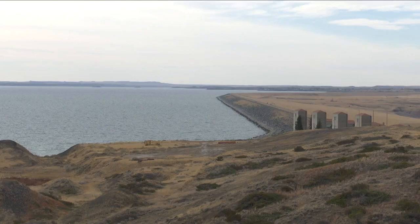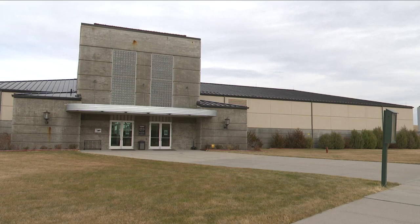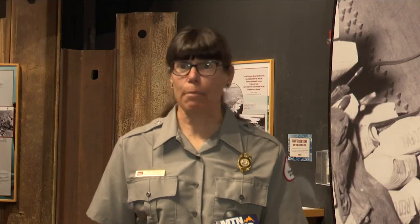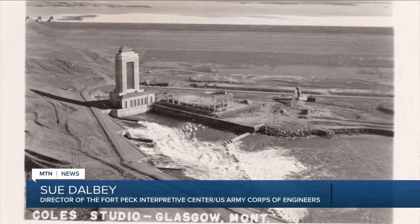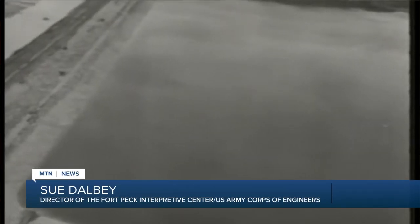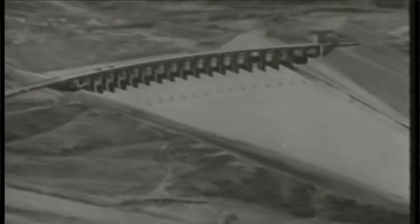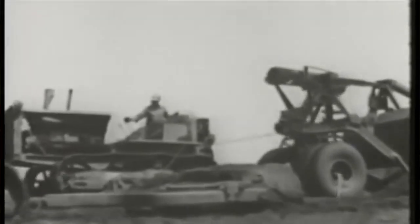To get more of a sense of the size and scope of this project, I stopped by the Fort Peck Interpretive Center, run by the U.S. Army Corps of Engineers, and spoke to Director Sue Dalby. The dam itself was huge, 4 miles long, out here in the middle of the northeastern prairie. It was almost 3/4 of a mile wide at the base, 250 feet tall, and just 50 feet wide at the top for Highway 24 to go across. The spillway alone is over a mile long, a concrete chute that handles floodwaters when we need that, and hundreds of miles of roads developed, 50 miles of train tracks developed to haul supplies and gravel. It was just a massive project.